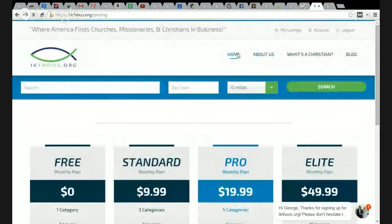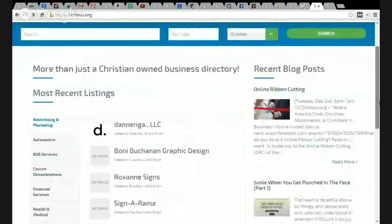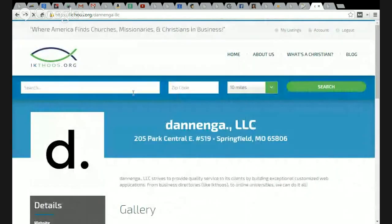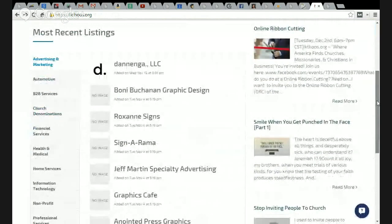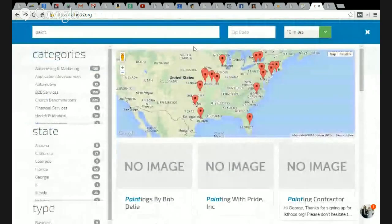So let's go back to the home page real quick. And so right here, you can see Denanga. They're up at the top because they're in marketing and advertising. It goes right to their page. And why he's there is because he's part of the elite plan. In fact, he's a founding member. So he's up top. And when you do a search, let's do a search for painter. See what happens. So if I'm doing it nationwide, that's what's happening.